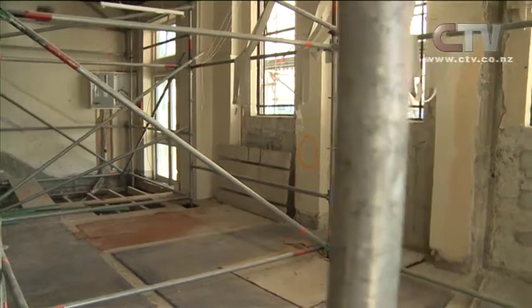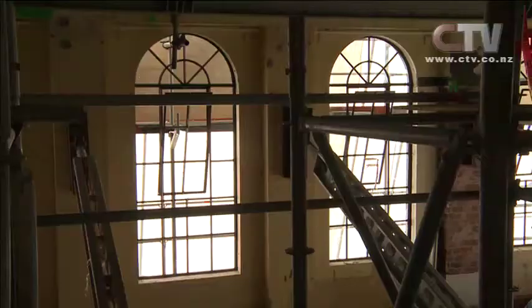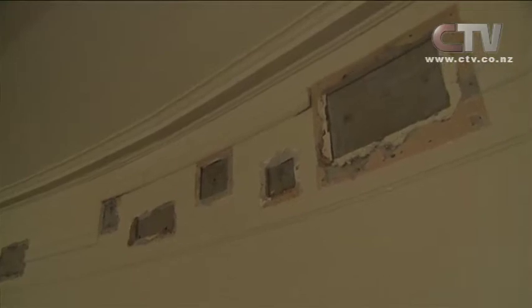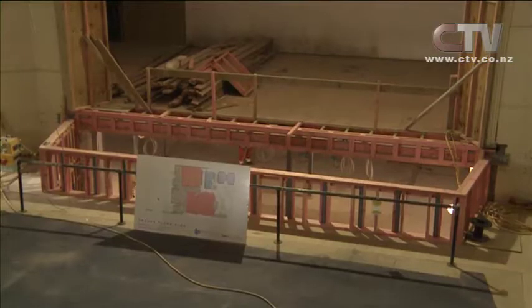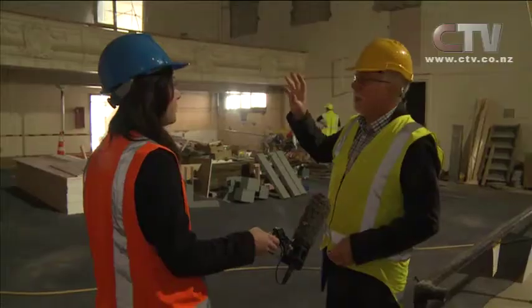Listed as a Category 2 historic building, many old features remain, including these window fixings, and even the old projection windows will remain visible. Wherever there was something there that was part of the original building, you try and let it be acknowledged, you try and let it be seen to be appreciated. The main auditorium now has a larger orchestral pit, but will remain much the same.